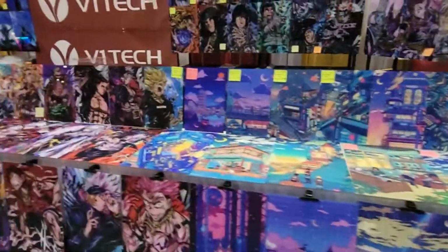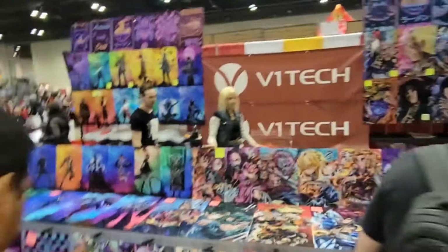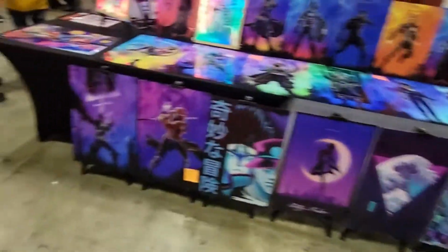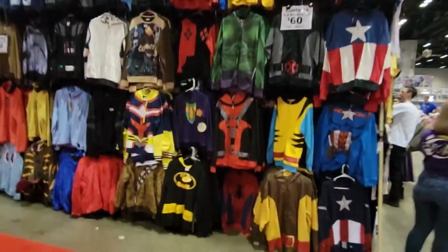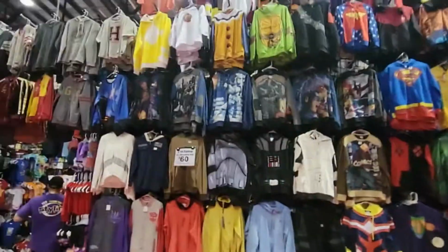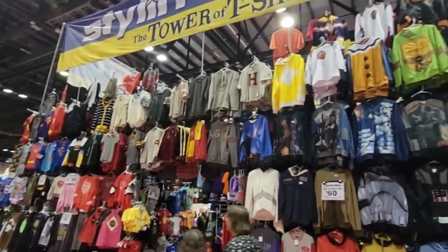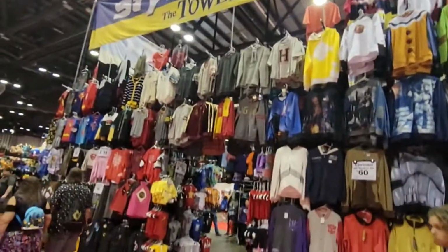We got some artwork. Very, very cool. V1 Tech. Very neat. We have a t-shirt place, which is usually Stylin' Online. They do a lot of the con-based shirts. Let me take a step back real quick so you can see the booth. Rather large. They have pretty much anything you can think of IP-wise, pop culture. That's what they specialize in.